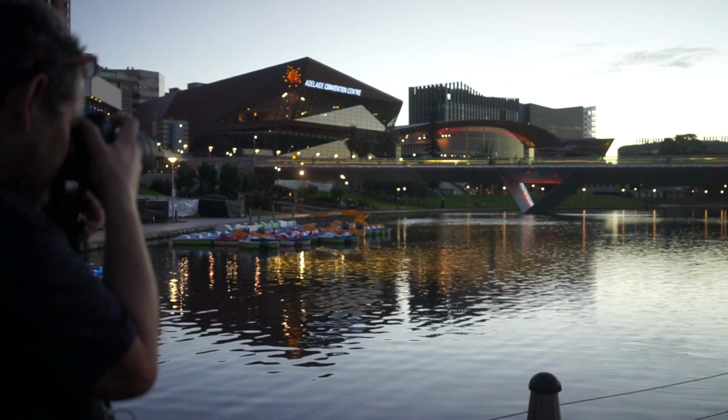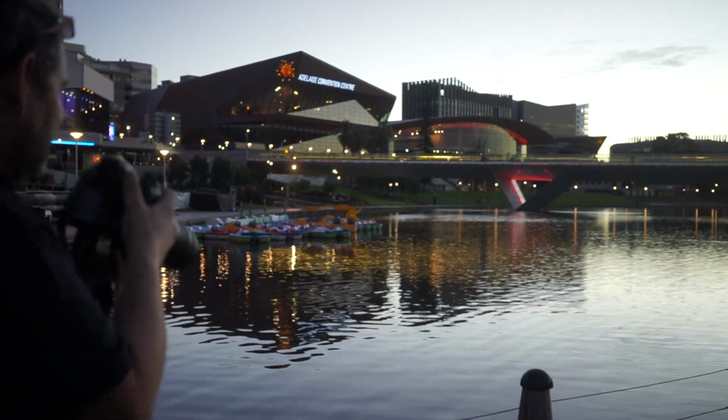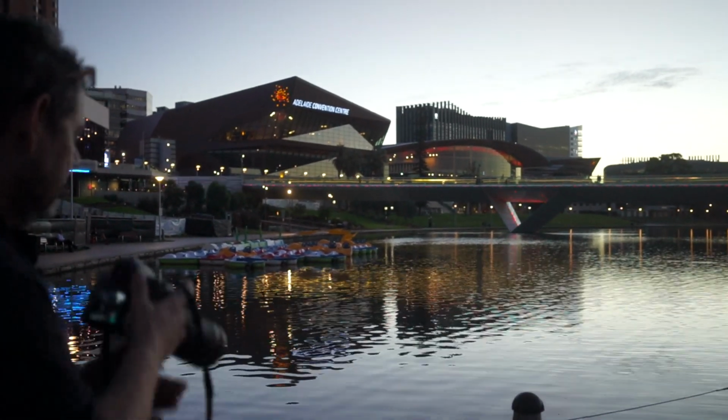Oh lordy, just go blue, come on. Go blue, it just went blue for a millisecond. What's all that about? And I missed it. Gotta wait for the blue.